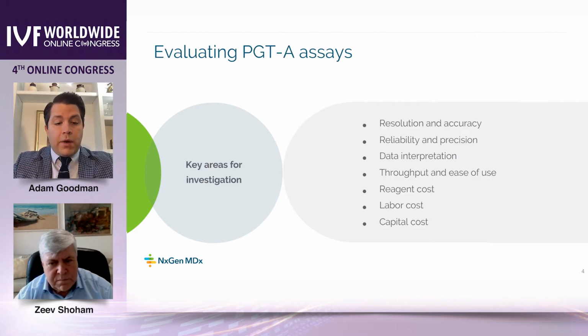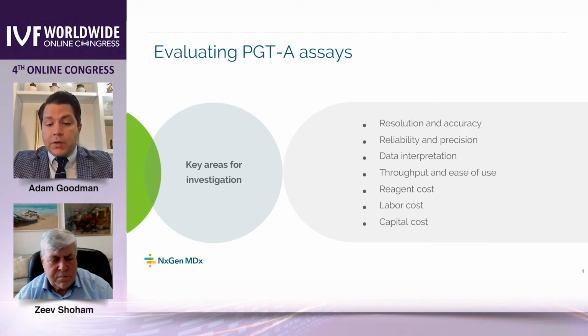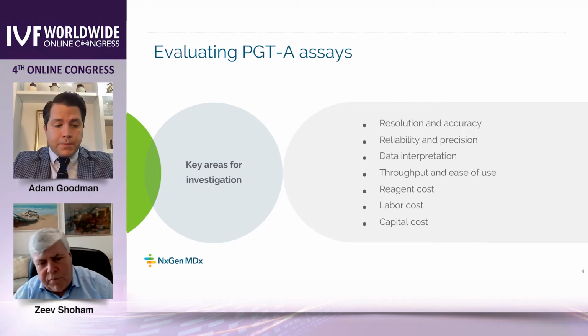Here are the fundamental areas I like to investigate when evaluating a PGT-A assay. Resolution and accuracy. I want to know the assay provides high resolution 24 chromosome data with the ability to reliably identify mosaicism. We need an assay that has a resolution high enough to accurately detect not just whole chromosome gains and losses, but also smaller segmental deletions and duplications, as numerous research studies have shown that they too can be responsible for reduced implantation and increased miscarriage rates.